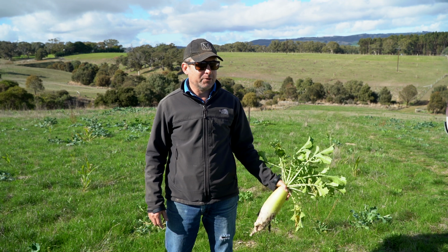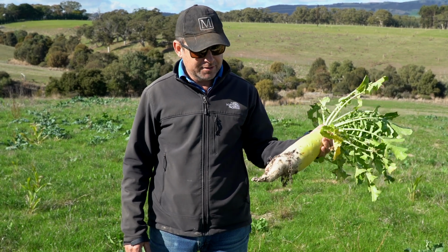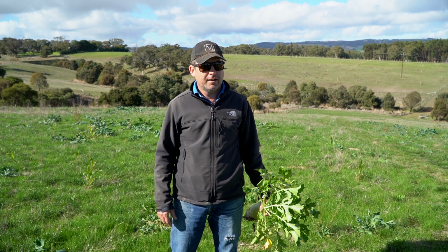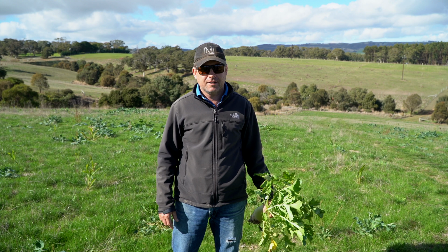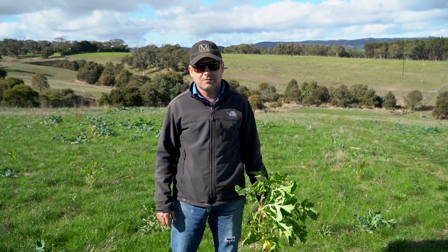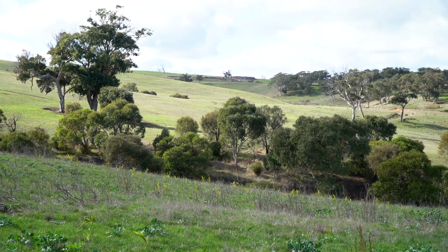Part of the multi-species pastures we're putting in, whether they're annual or perennials, is the tillage radish, which this is. It's 6 months old, dry sown in spring and has grown through summer to this stage, which has been fantastic for soil health and then stock health when they get a chance to graze it. It does work, it's just having faith in the system that multi-species can work.